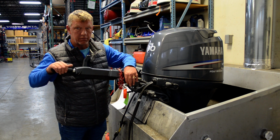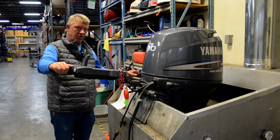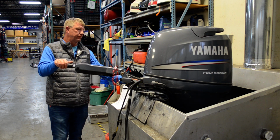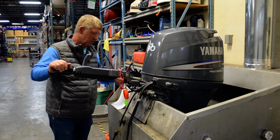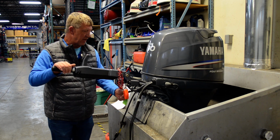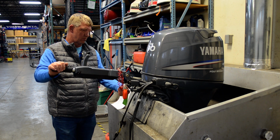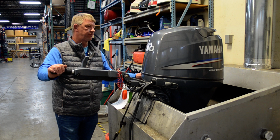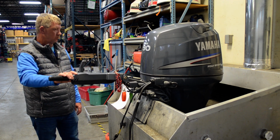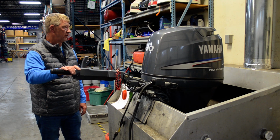Let's run it up here for you. It's been a while. We were on a little vacation. Pumping good water. Then you have your tensioner up here, which loosens it, or you can tighten it up, gives you a little more tension. Trim and tilt. You also have it up here on the handle. Nice clean Minnesota motor.